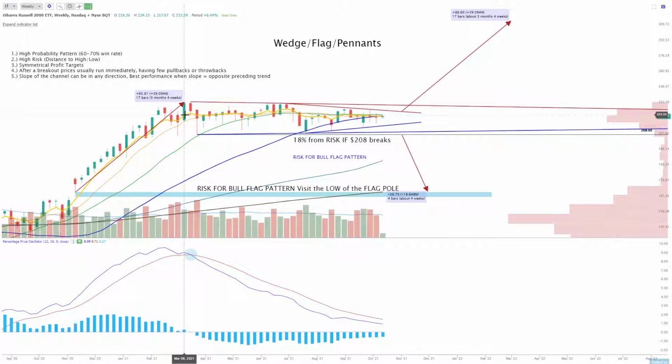What you find out with these patterns is they're highly predictable, have a high probability win rate, and tend to have a high reward and high risk. The profit targets are very symmetrical. And when the price breaks, they tend to run immediately. The pullbacks are less often, and it's rare where they break out and then reverse. And the slope of the channel can be in any direction.